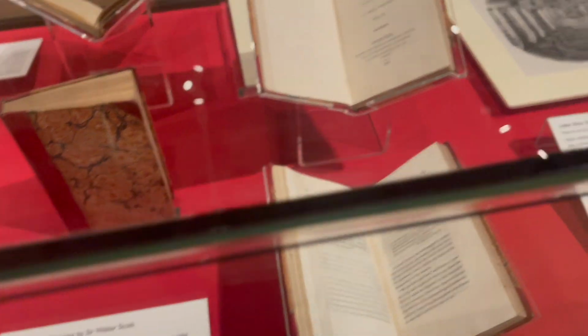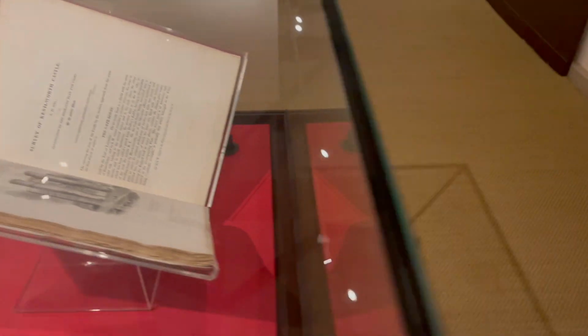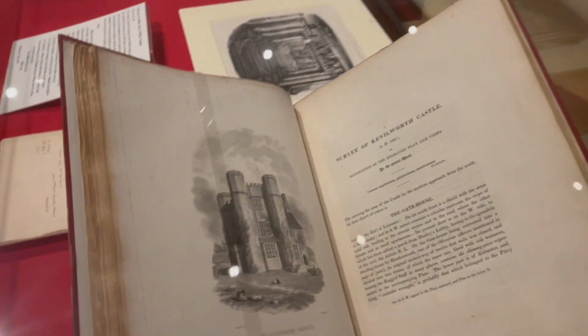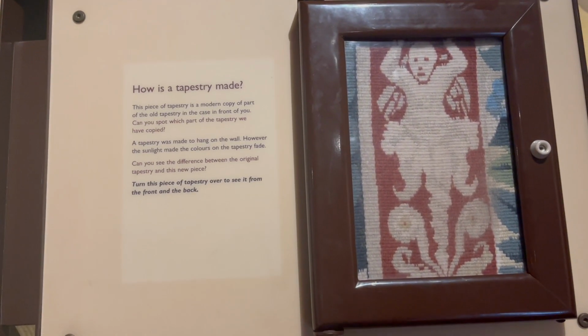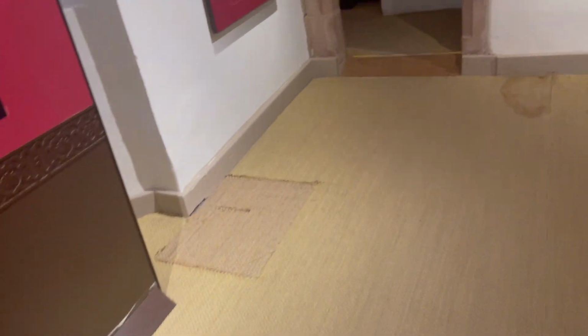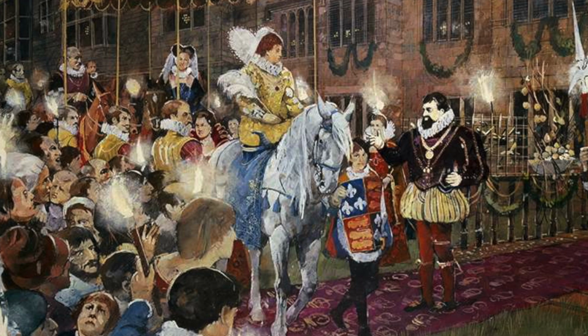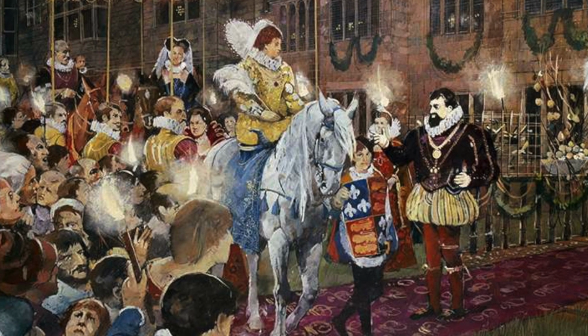There's a little museum area in here where there's different books with information about Kenilworth Castle over the years. There's stonework. It tells you about how the tapestries are made that surround the building. But what I'm really interested in is this right over here. When Dudley first met Queen Elizabeth I, he was actually already married to Amy.